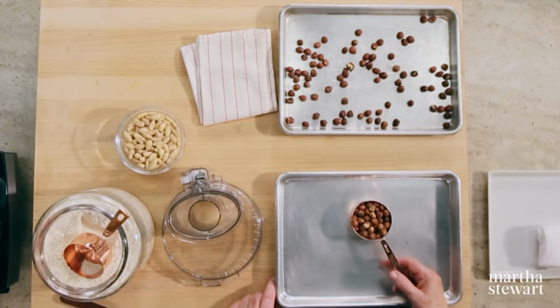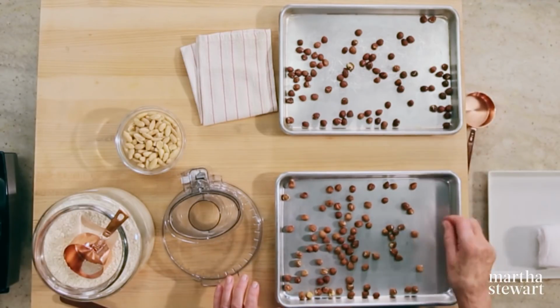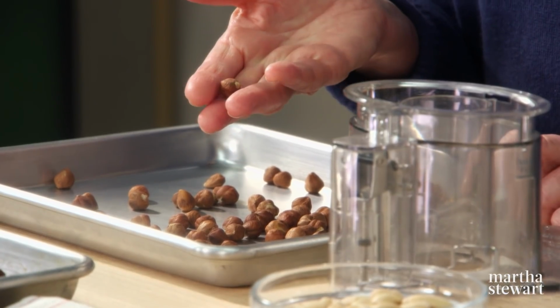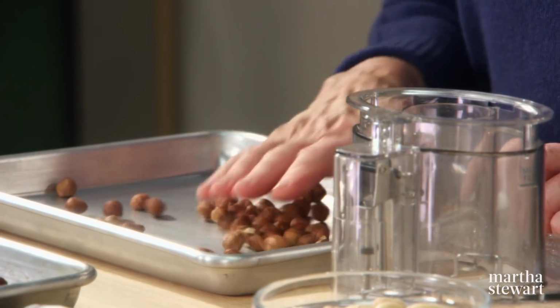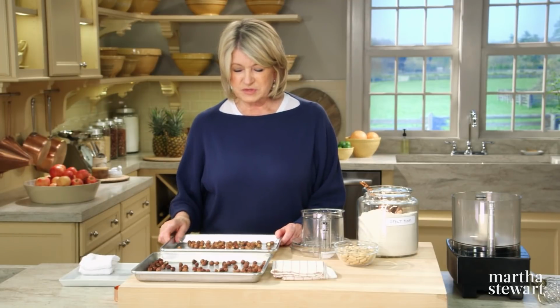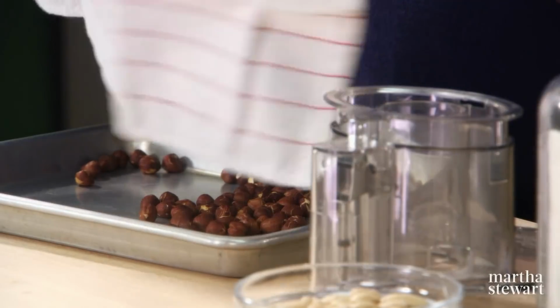First thing we have to do is toast the hazelnuts. Hazelnuts, filberts, come looking like this with a little thin brown skin around the nut. If you put these on a sheet like this in a 375-degree oven, just keep them in there until you can smell the nuts. It crisps the skin, and when they come out of the oven, cool them.